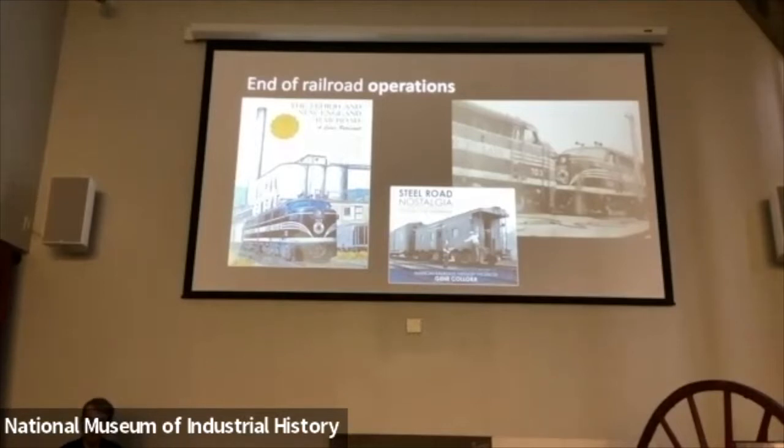It's another important part of their heritage. The railroad wasn't operated poorly. They maintained their stuff, and when they could see it wasn't going to make a profit anymore, rather than go bankrupt, they took a very sober decision and ended operations.